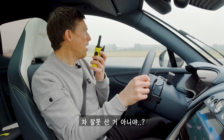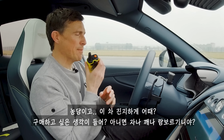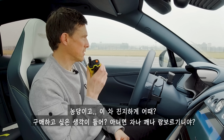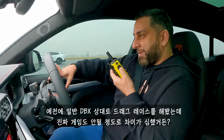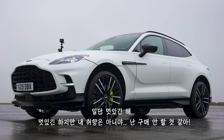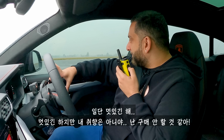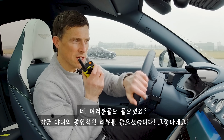Have you bought the wrong car? What's your point, Matt? Well, no, seriously though, what do you think of this? Are you interested in this kind of car, or are you just Lamborghini all day, every day, regardless? I've raced a normal DBX against an Urus and it got obliterated, and I think that's why they brought that car out, just to get me back. Listen, it looks nice. It's nice from far, but far from nice. I wouldn't have one. Well, there you go. That's the comprehensive review from Yanis.